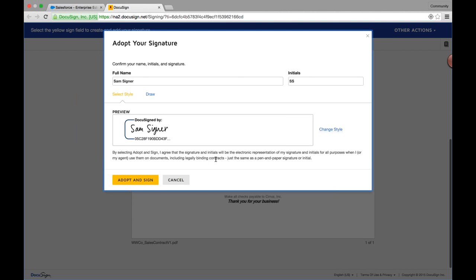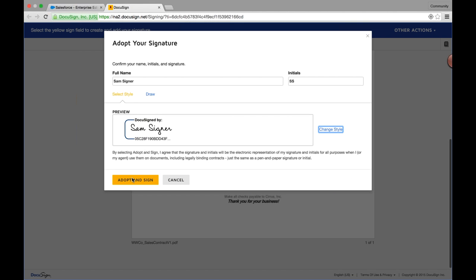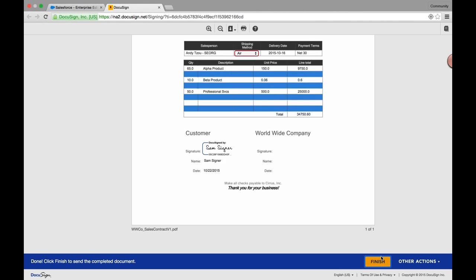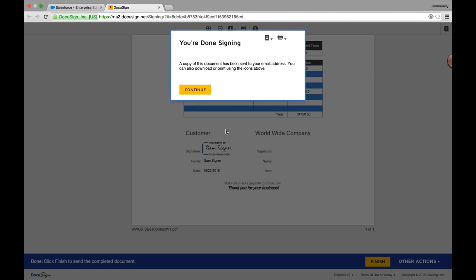We'll go ahead and then sign, and here we can adopt our signature. We can go ahead and draw that out if we want. If we're using a mobile device, we could draw that out, but because you'll see that I'm on a laptop right now, it doesn't come out as nice. We can just select the signature that looks a little nicer to me. So I'll select the signature, adopt and sign, and finish. And that closes out that entire transaction very, very quickly.